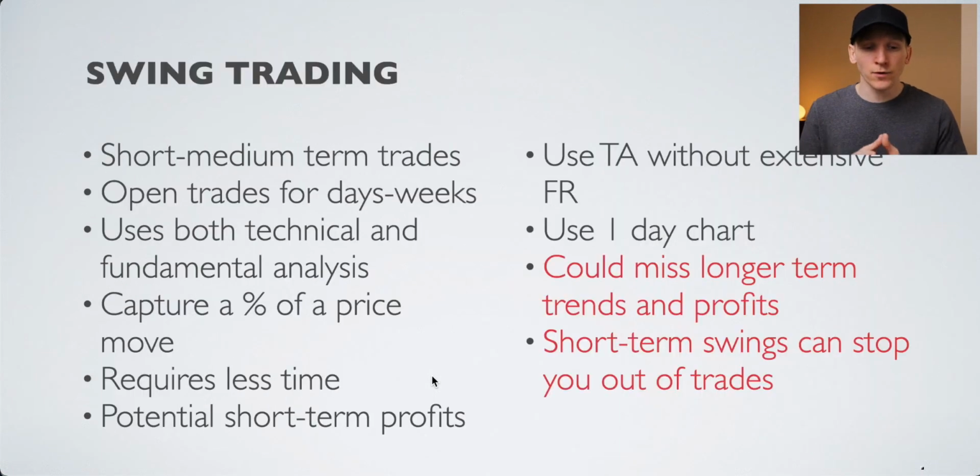First, I'm going to come on to swing trading. Super popular. A lot of people do this with stocks, Forex, and cryptocurrencies. Swing trading is short and medium term only. This isn't a long-term strategy. You open trades for maybe a few days, maybe a couple of weeks, depending on the trade.